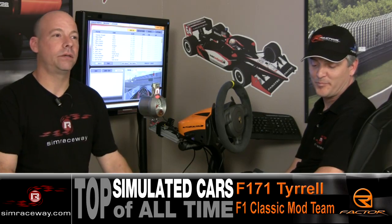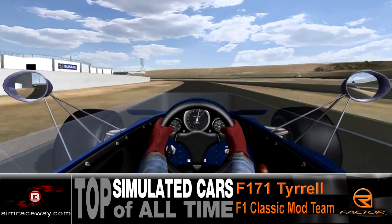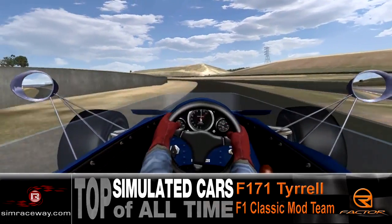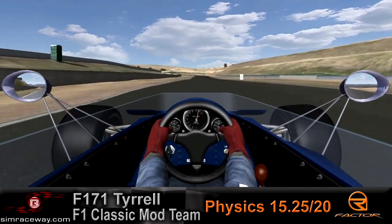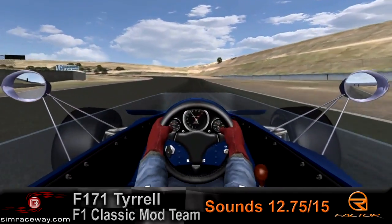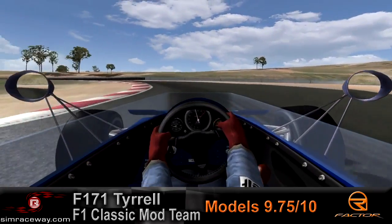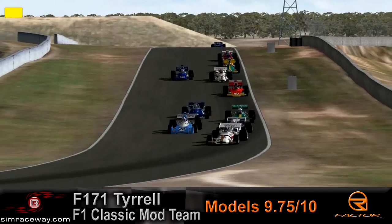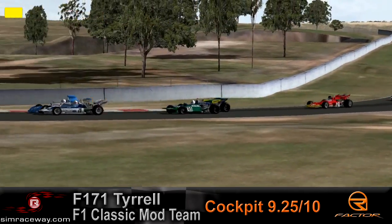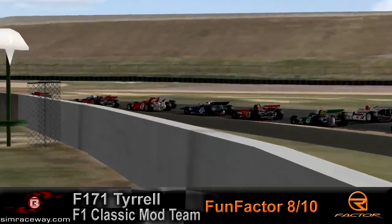The Tyrrell is made by the F1 Classics mod team. It's a combination of guys, a whole group behind it, and you've got a whole bunch of cars in this. It's not just the Tyrrell. It was really tough for us to pick one, especially when you have Ferrari, Lotus, a Penske Racing, a BRM. I can cycle through them here while we're just sitting here. All of them are gorgeous.